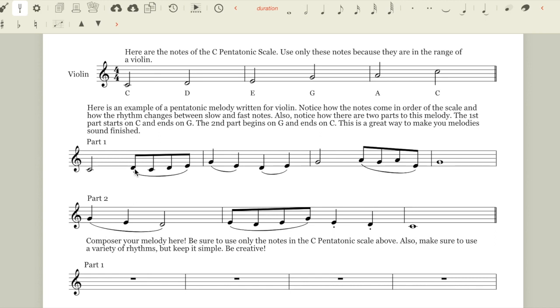And here I would have 2 options. I could go up to an E or a C, but I chose to go to the C. And I go back up, C, D, E. Now I don't have an F, so there's a skip here, but yes, it's in order of the scale. So I go E up to G, and then back to E, D, E, G, and so forth.